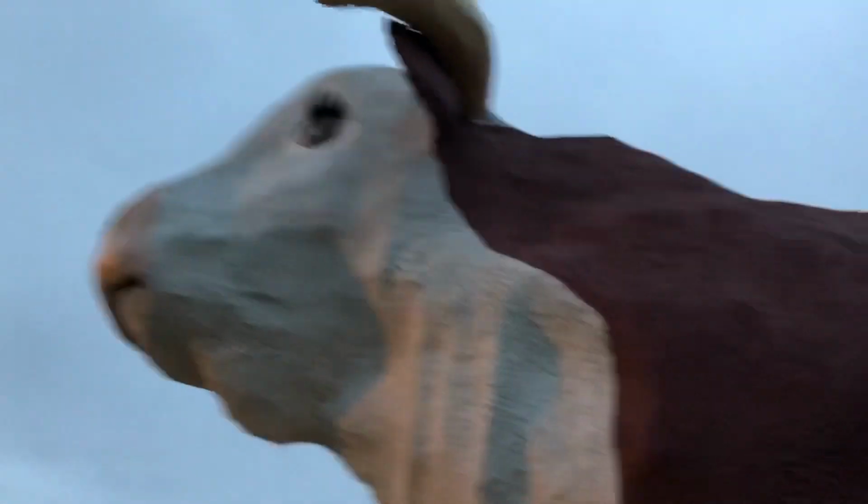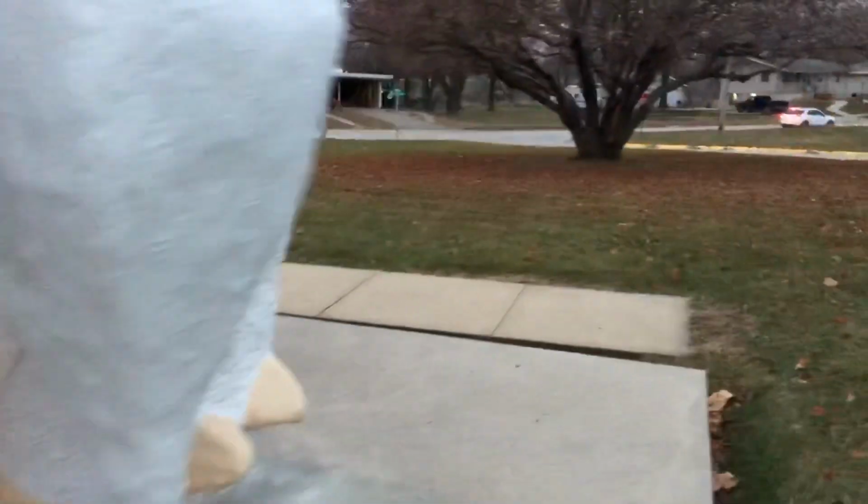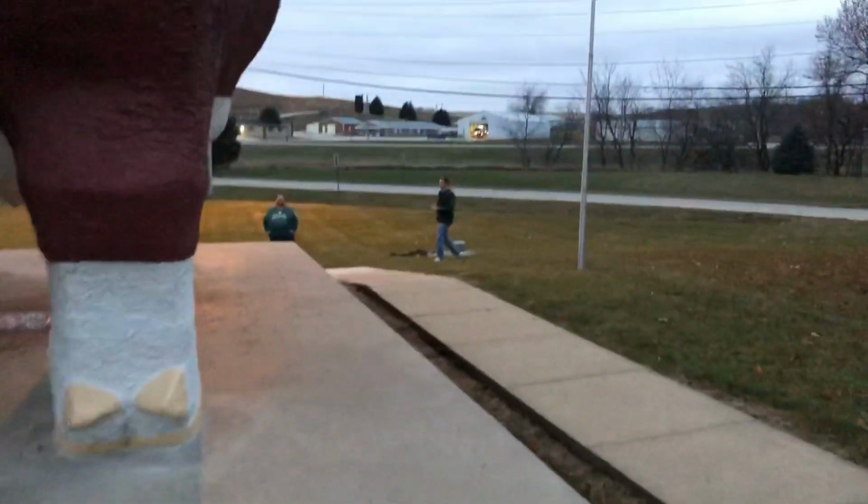Anyway, ladies and gentlemen, this is Albert the Bull. And this is the rear end of the bull. They really went in detail here.